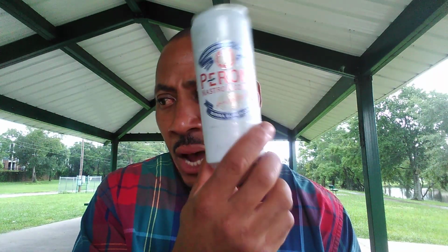But the reason I went on that tangent is because the size of the bottle is kind of small, and exactly, I don't have to get a lot of beer out of this. It's just enough for me to not overdo it, I guess.